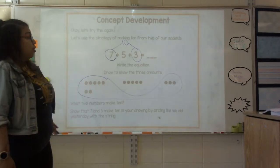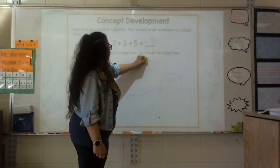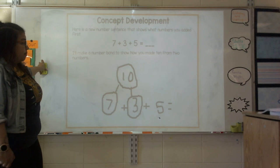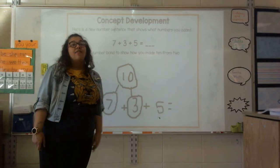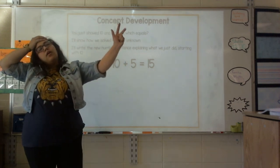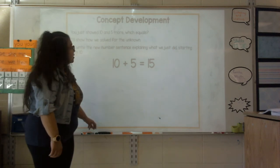All right. So now we can start thinking about a number sentence to put the pieces together. Okay, so there's our picture, and there's our number sentence, and here is the visual of our number bond. So let's 10 plus what's left? 5. 10 plus 5 is equal to 15. Okay, let's count. 10, 11, 12, 13, 14, 15. So 10 and 5 more. So 10, 5, or 15, like we said earlier.